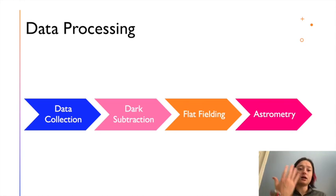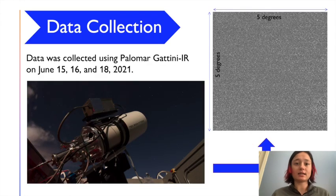First, we'll start with data collection. We collected data using PGIR on June 15th, 16th, and 18th, 2021, this year. You can see here a picture of our beautiful telescope, PGIR, and also an image that it created. PGIR's field of view is 25 square degrees, so 5 degrees by 5 degrees. This is one of the images we actually collected, and this is what they look like.